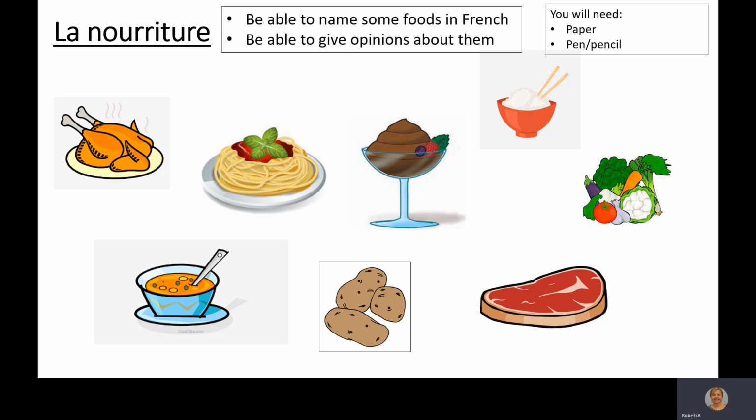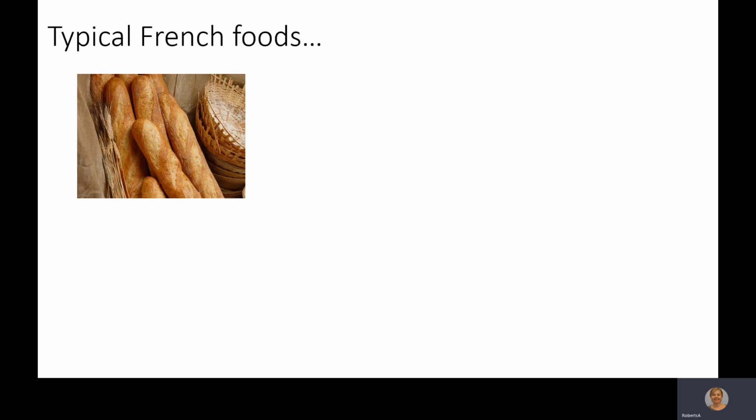Okay, so hopefully you've had a good discussion about typical French foods. Let me show you some of my favourite French foods. First one is baguettes. I wonder if anybody thought of that one. Baguette is the typical bread that French people eat. Quite often they go off to the bakery in the mornings and buy their baguette fresh, still a bit warm and delicious from the bakery. So baguettes are very typical French food.